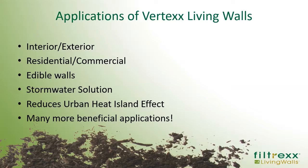And then obviously reducing the urban heat island effect, where there's a lot of places where there's just big, huge blank walls of concrete that create some serious heat issues. And I imagine a lot of you know there's a lot of beneficial applications to living walls.